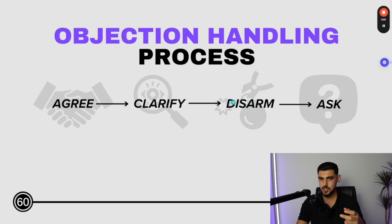You see here this image cutting the fuse of a bomb. Disarming the objection basically means making an argument why this is not true, or why this doesn't matter. And the argument can sometimes even be an emotional argument. It's not necessarily a logical argument. It can also be an emotional argument that you make.